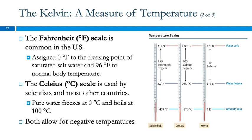So for Fahrenheit, zero was the freezing point of a saturated saltwater solution. There were reasons for that. On the Celsius scale, zero is the freezing point of pure water. And then on the Kelvin scale, zero is the lowest theoretical temperature, known as absolute zero. So what is zero on the Celsius scale is actually 32 degrees on the Fahrenheit scale. Water freezes at 32 degrees Fahrenheit or 0 degrees Celsius. On the Kelvin scale, that ends up to be 273 Kelvin.